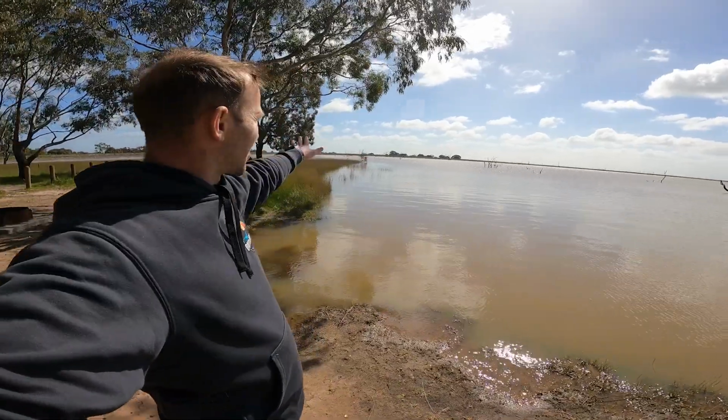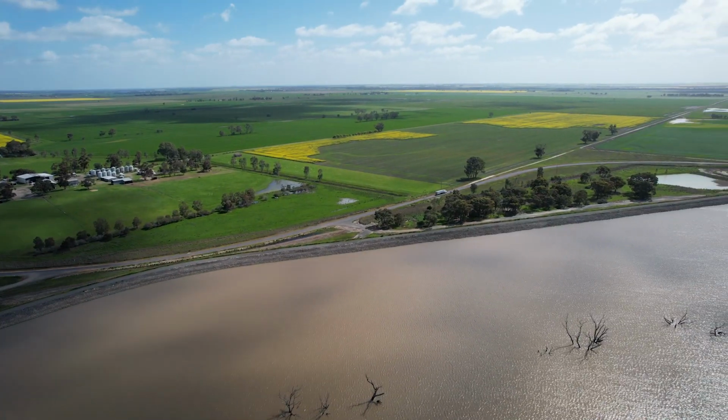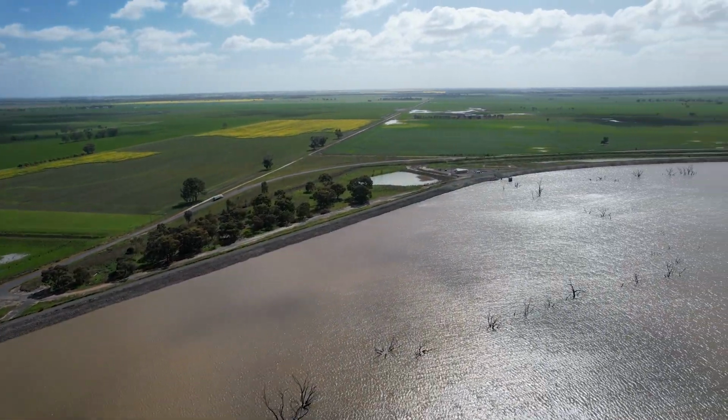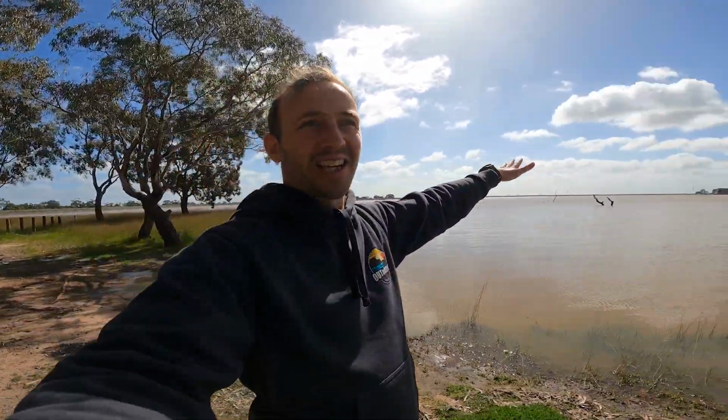So along the west side of the lake is a big man-made rock wall, and there's some structure along there as well. I'm yet to actually experience it, but I've seen many big cod pulled out of this lake. 90, a metre, touch over a metre, pulled out of this lake. Most of them along that section there.